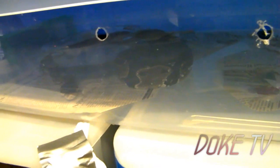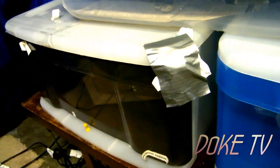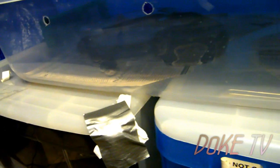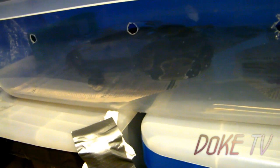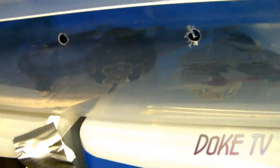Everdeen, this het pied, is actually very close to being ready for breeding, as well as Parker the spider ball, and Bane the pinstripe. So she'll be getting those parents will be the first ones I do. Gonna be getting some more BPs this year.